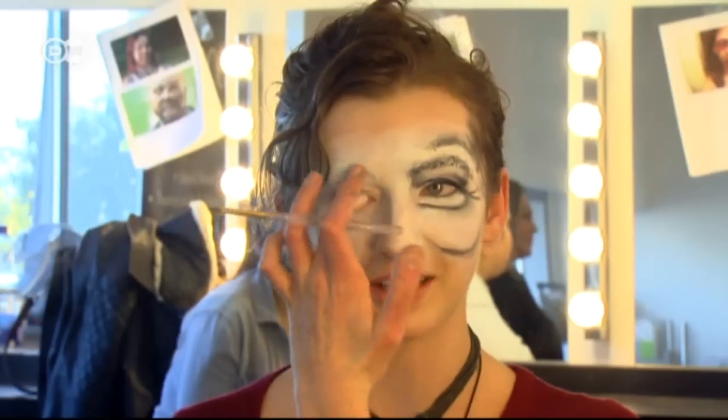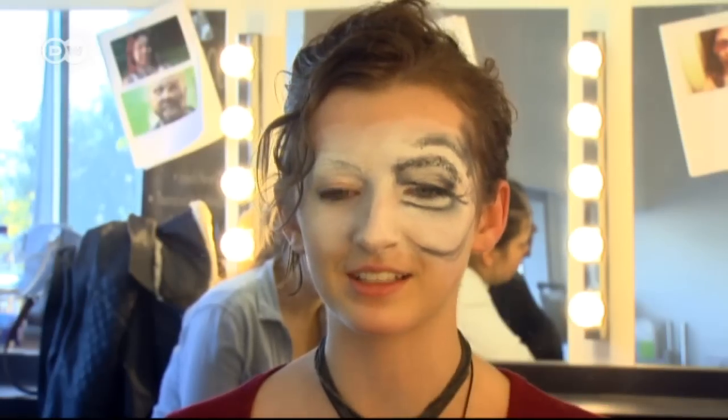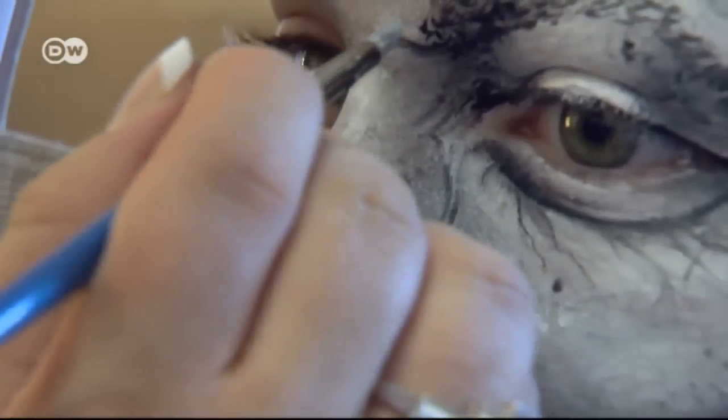I learned about blocking out my eyebrows because I have quite dark eyebrows, so I always struggled with that. And I've learned a lot more about shadowing and things. It's Danny Trejo from Machete Kills. It's nice to learn a different technique, and as a group we all learn something from each other, which is fantastic. During the workshop, Maria transforms a 16-year-old high school student into the late South African President Nelson Mandela.